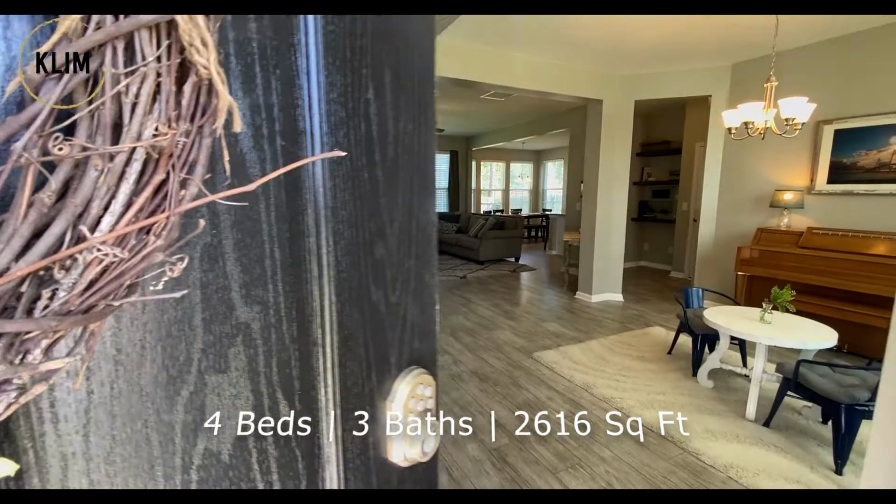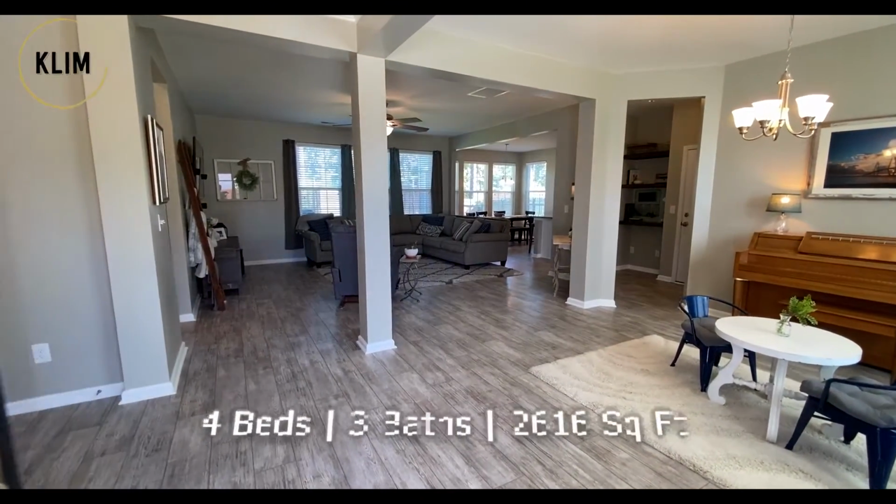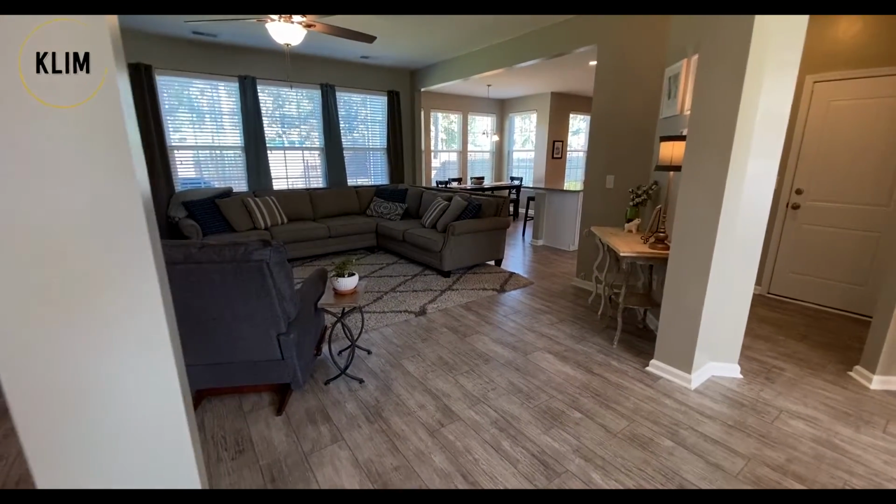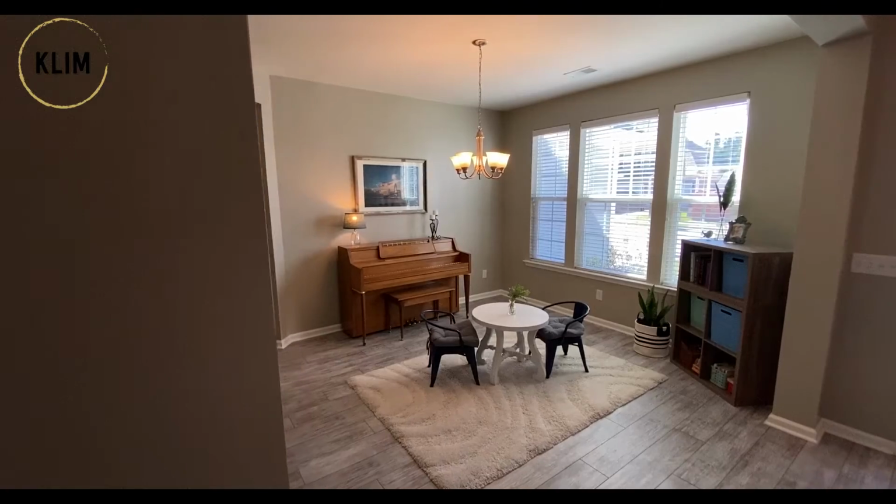When you open the door, the first thing you notice in this place is how open the floor plan is right away. Tons of natural light. Check out these floors. It's an amazing home.